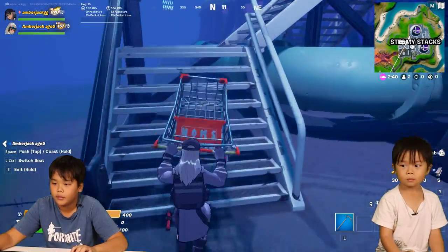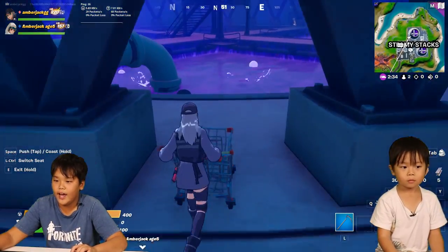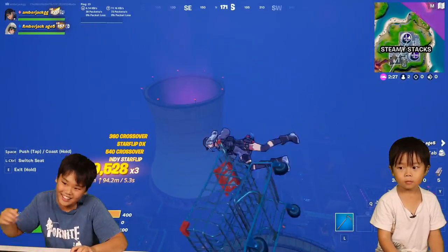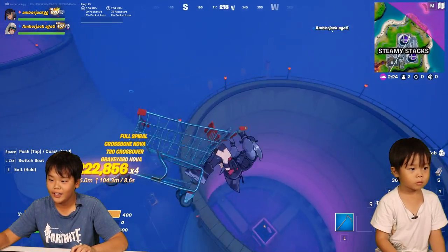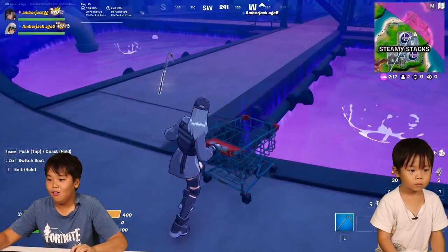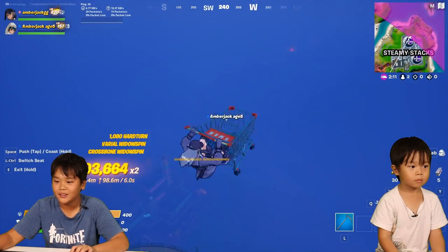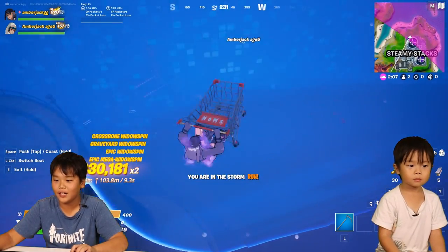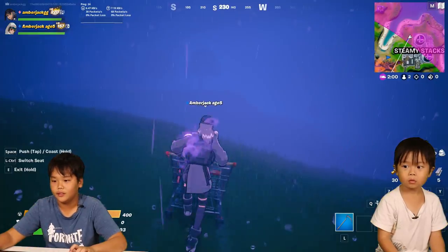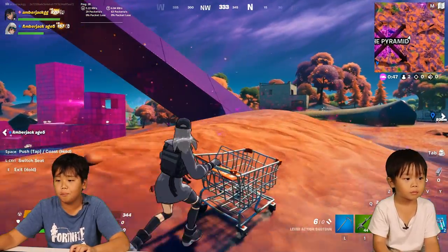Just let us get up the stairs. Okay. Will it work? Will it not work? Here is the answer. Oh my goodness! Guys, look at this! Did you guys see that? Let me just try that again. Like twisting! Look at this! It's flying! It's actually flying! Oh my God! Whee! Holy moly!